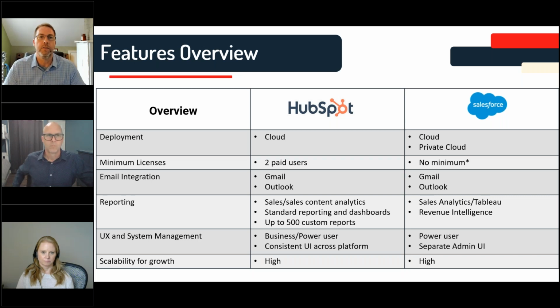Global companies use it every day, 5,000 users, not a problem. If you're not in those buckets of what we would call highly complex environments, then it's not going to be as important to you when you're making this CRM decision. We do find that most customers in the Salesforce space tend to rely on very heavy power users or Salesforce admins to manage the system because of those complexities.